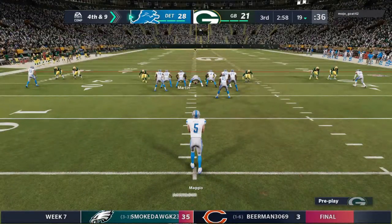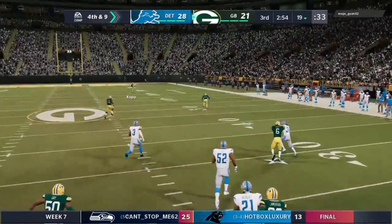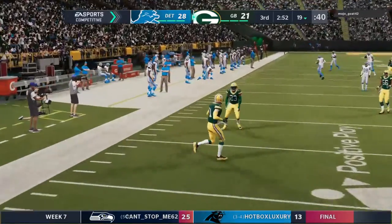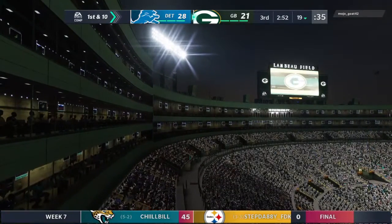They went into this possession knowing that they needed to get a stop. They're in a tight ball game, and they got it done. Great work to force the 3 and out. Got the football right back for their offense. They've got to go to the sidelines feeling pretty good about themselves and encouraging their offensive mates to get some points. 10 at their own 19-yard.